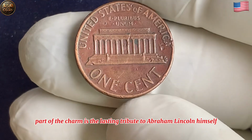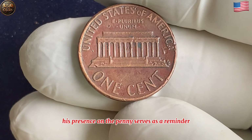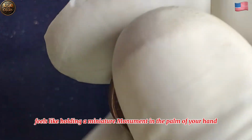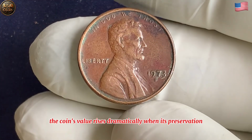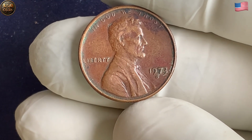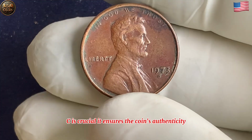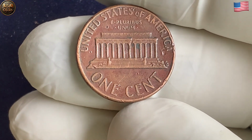Part of the charm is the lasting tribute to Abraham Lincoln himself. His presence on the penny serves as a reminder of his enduring legacy, and owning a pristine example feels like holding a miniature monument in the palm of your hand. The coin's value rises dramatically when its preservation, rarity, and visual appeal combine. This is why grading from a professional service like PCGS or NGC is crucial. It ensures the coin's authenticity and allows it to command top prices at auction.